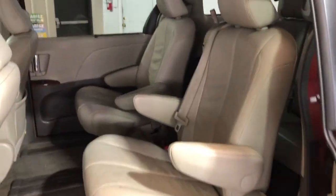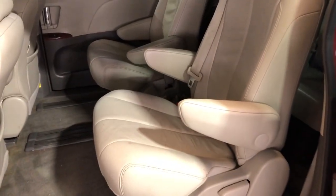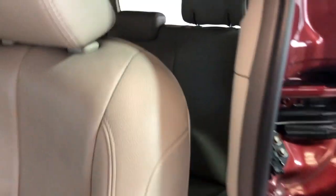So here's the back, middle seats, captain chairs. Let me just show you the back seats. They're in good shape. You've got your floor mats in the trunk. As I said, it is a non-smoking vehicle.